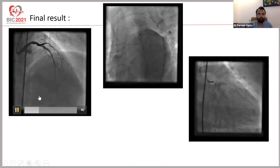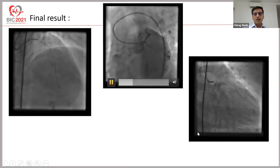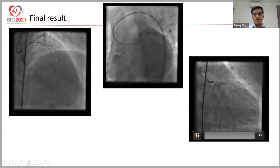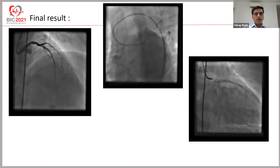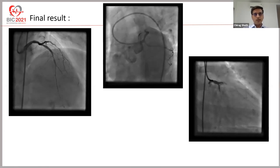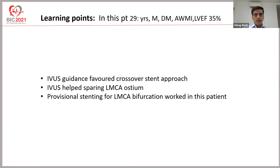So this is the cranial view. This is the caudal view, and this was the end result. And the final left main area was around 20 millimeter square, LAD ostium 9.5, and LCX ostium 5.85 millimeter square. So in a young patient, diabetic, anterior wall MI, low ejection fraction, IVUS guidance favored the crossover stent approach. IVUS helped in sparing the LMCA ostium, and provisional stenting of the left main bifurcation worked in this patient. Thank you.